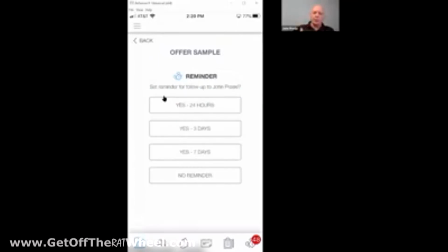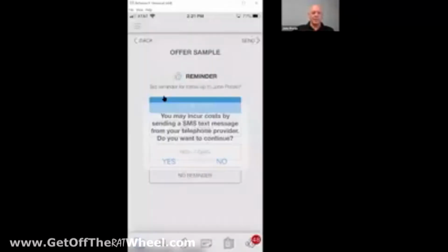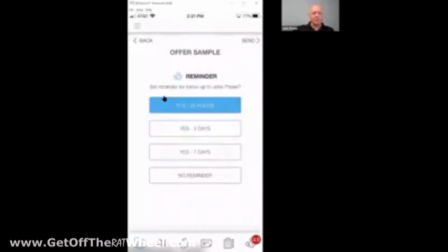And I'm going to go ahead and put a reminder in, because if I've offered somebody a sample and they don't take it within 24 hours, I'm going to follow up with them and make sure that they either get it, because I only have so many, or I'm going to go ahead and keep moving. So I'm going to hit send. And first time you go into the app, it's going to do that.